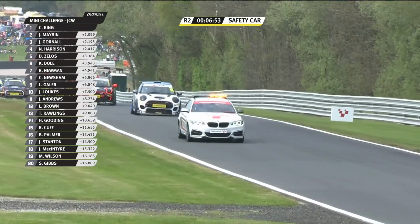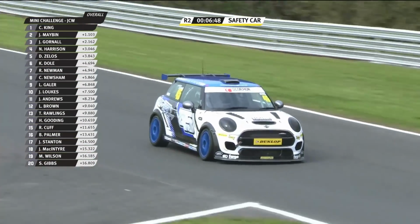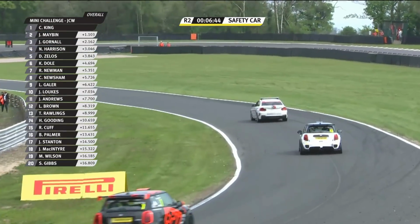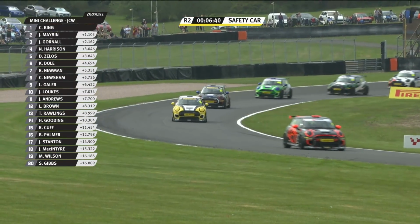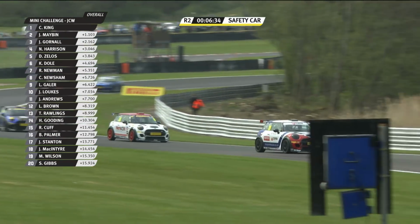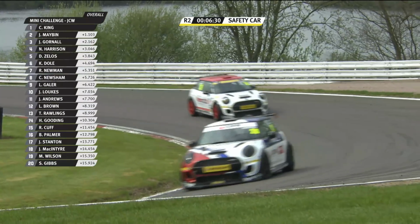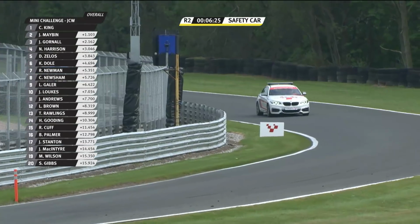We'll get through this top 10 in a moment. Harrison 4th, Zelos 5th, Keenan Doles 6th, then 7th position for Richard Newman. 8th is Callum Newsham, that's a decent drive from 11th on the grid. 9th place for Lewis Gayler and 10th for James Lukes. So they are your top 10 drivers. As for Lewis Brown, he is 12th, and actually this safety car, whilst ordinarily we would sort of be saying that this would benefit a quick driver coming from the back of the grid, because the top 10 cars or so were nose to tail anyway, it doesn't really help him.